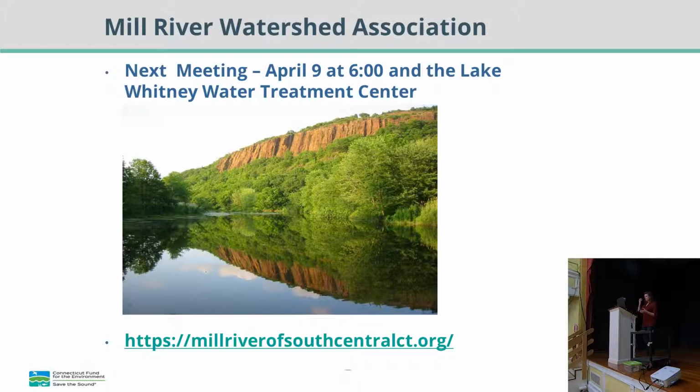But they're also very open to promoting the Mill River and making sure that people are aware that this is a drinking water supply watershed. And they'll also be doing a tour of the treatment plant. And if anyone is interested, the group also usually meets on the second Tuesday of the month at 6 o'clock across the street at the Eli Whitney Museum. So this is kind of a special event meeting as well as just a watershed meeting.